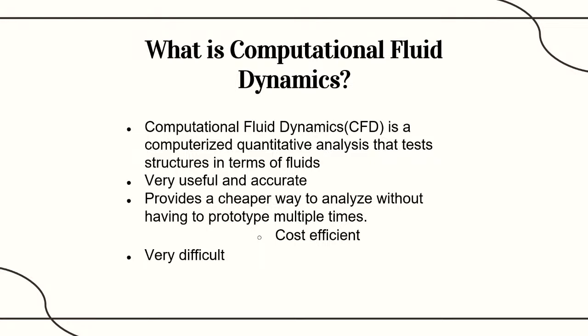Why it's important is because I was looking for a way to test all these 12 blades without actually having to print them all out, because that'd be pretty expensive. I was looking around Creo, and I was able to find something called flow analysis, with a fan with some air protruding out of it. I started playing around with it, and I realized how difficult it was, but I was set to do it no matter how hard it was going to be.